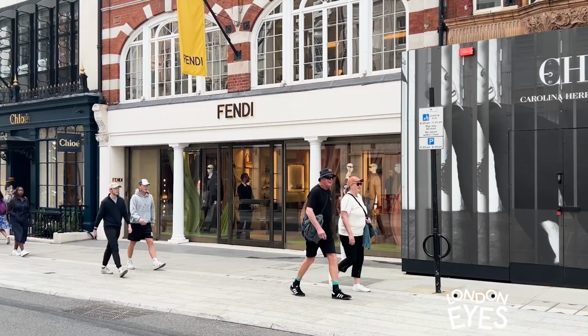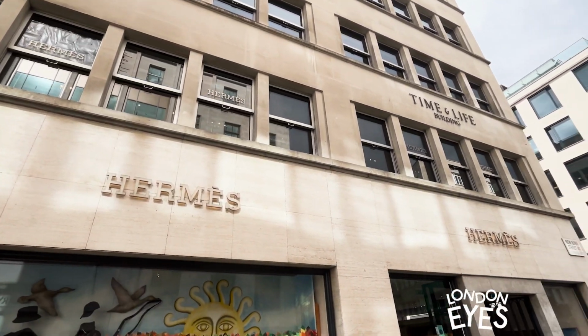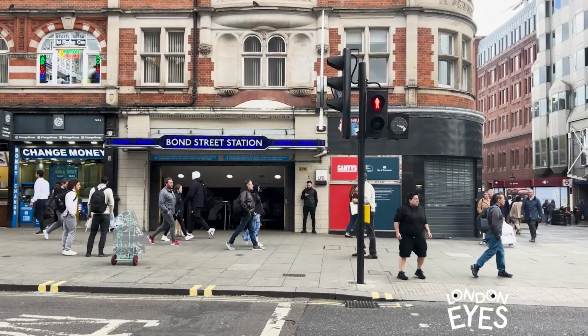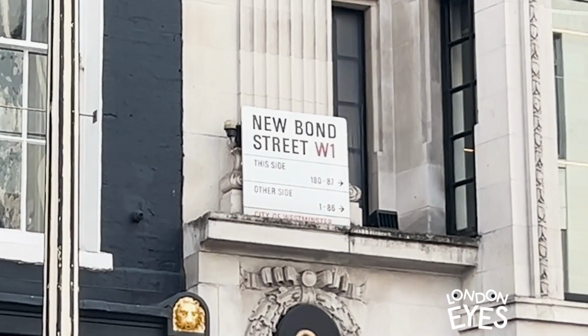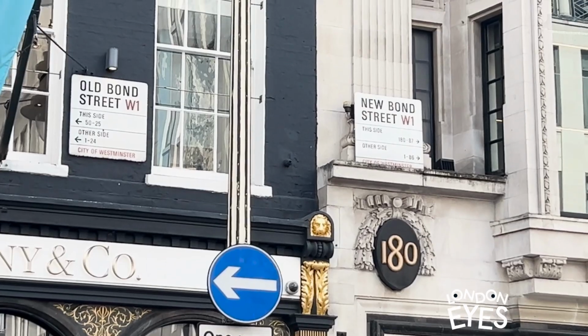We've landed on the Bond Street Square. So we've just come out of Bond Street Station, which is on Oxford Street. But then where's Bond Street? Good question. There isn't a Bond Street. What you actually have is a New Bond Street, which starts at the north part from Oxford Street, going all the way down, and then it becomes Old Bond Street, which then hits Piccadilly. Oh, okay.